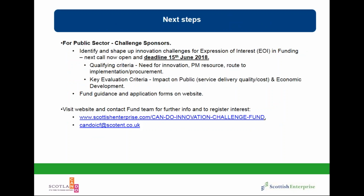So I'm going to conclude now, just a quick canter through the fund, its key features, how it operates. And again, I wanted just to labour a little bit on the types of projects that we've funded, just to give you some ideas. And again, you may be interested in some of the projects. We can certainly bring you up to speed if anybody wants further details.